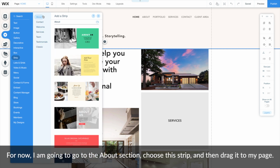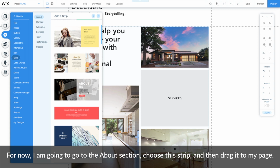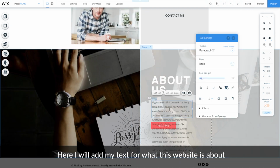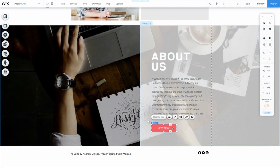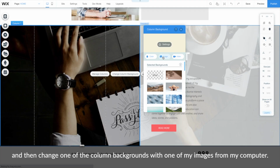For now, I'm going to go to the About section and choose this strip and then drag it to my page. Here I will add my text for what this website is all about, and then change one of the column backgrounds with one of my images from my computer.